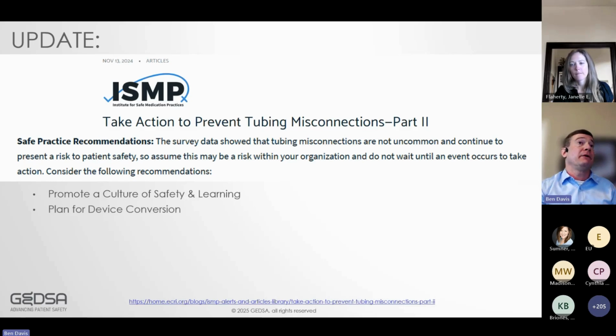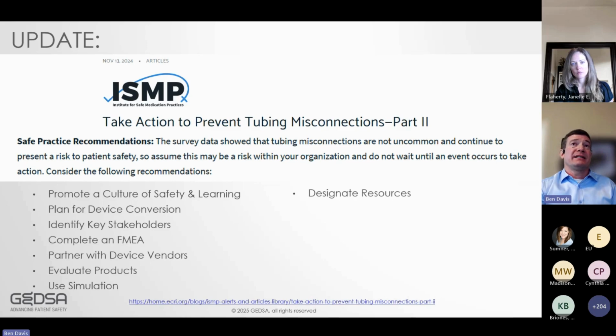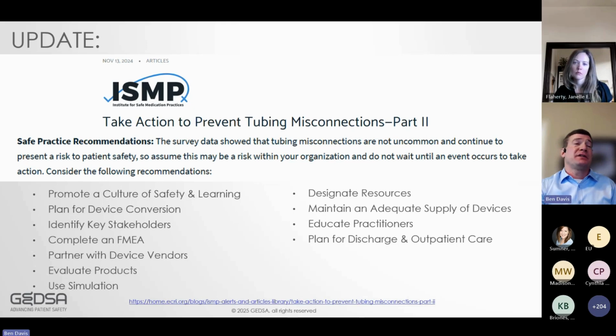But the first one was promote a culture of safety and learning. The second is plan for device conversion, identify key stakeholders, complete an FMEA, partner with device vendors next. Then it's evaluate the products, then do the use simulation. Then you want to designate resources. You want to then maintain an adequate supply of devices, educate your practitioners, plan for discharge and outpatient care. And then you want to educate patients. And then, of course, you want to have this feedback loop where you report and learn from errors.